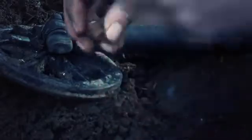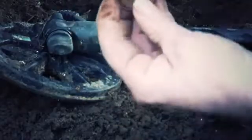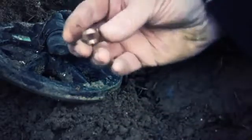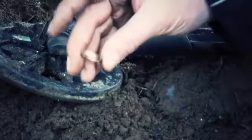Well, it's a ring. It's a ring. It's not as grand as I was led to believe. I was told various things, but it's definitely a gold ring.